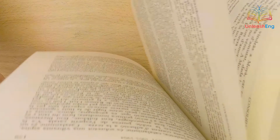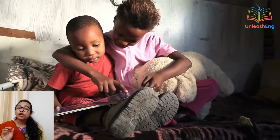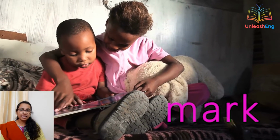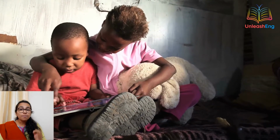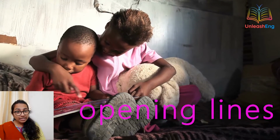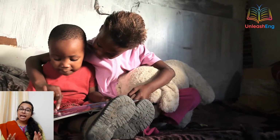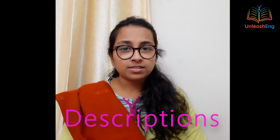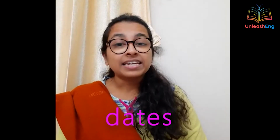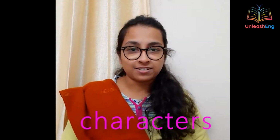Now, how to use this habit of skimming in comprehension? Here are 5 strategies. Look for keywords in the text and mark them. Try to make connections amongst these points in your mind. Read the opening lines and closing lines to capture and understand the essence. Skip the detailed descriptions. Mark out the dates, names of places, and names of characters. Let us try and skim through the passage and note down the important points.